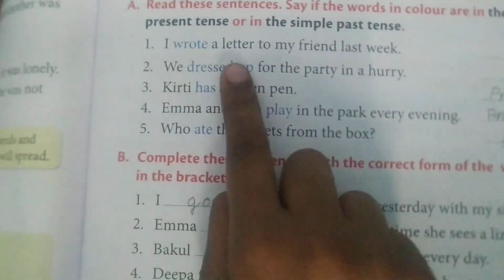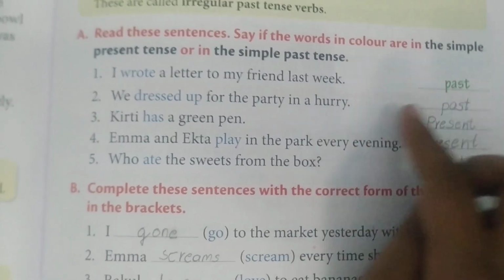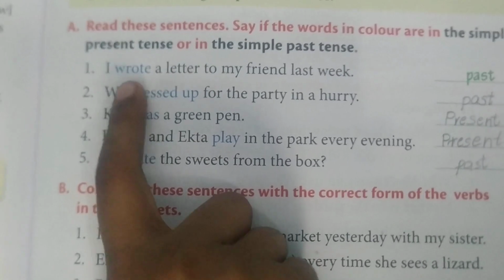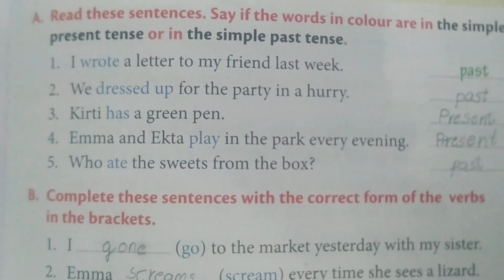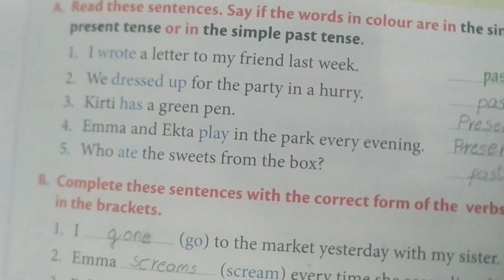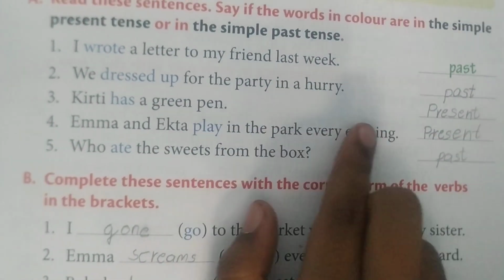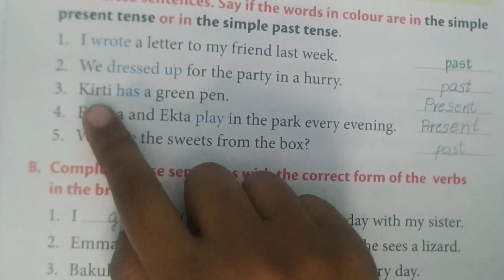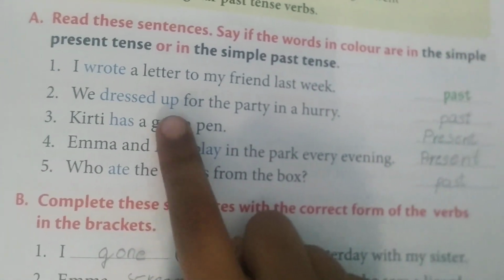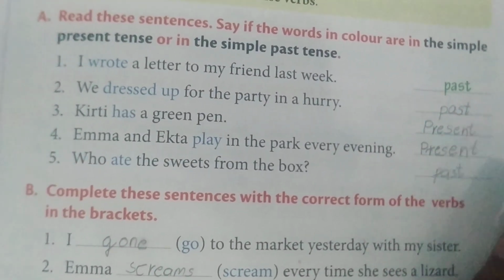Example, number one: I wrote a letter to my friend last week. So, it's a past tense, right? That's because wrote means already written. That means it is the simple past tense, we call it. Next: We dressed up for the party in a hurry. The colored one, the blue color. Do you see it? Dressed up. So, that is also the simple past tense.